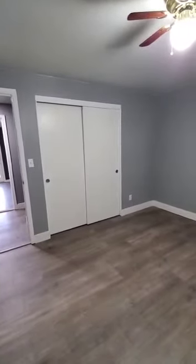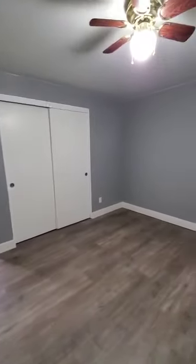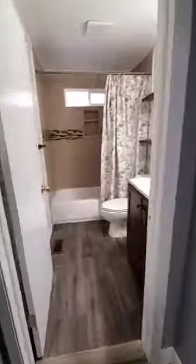Now heading out of the master, directly across the hall is this bedroom, and decent sized bedroom for a house this age. You've got your closet. This bedroom's probably 15 by 12, maybe a little bit bigger. And then as I come out here, if I turn immediately to the left, you've got your hall bath.